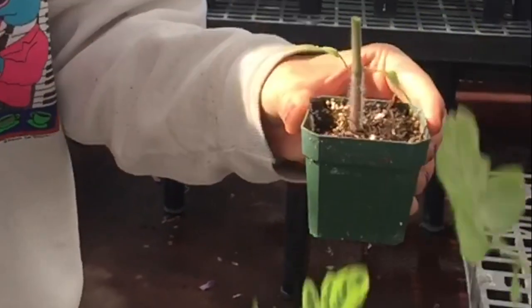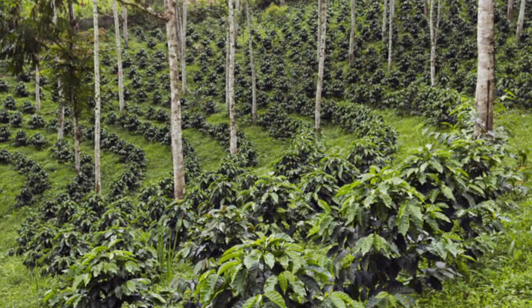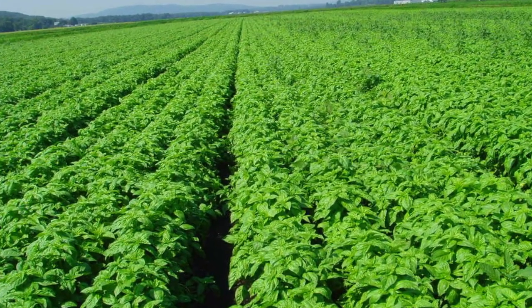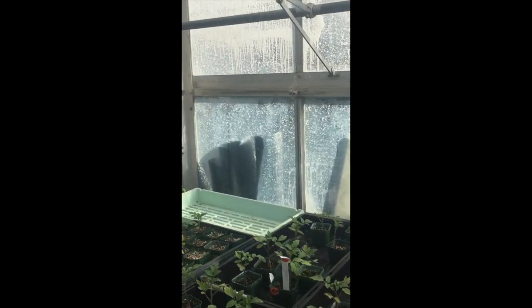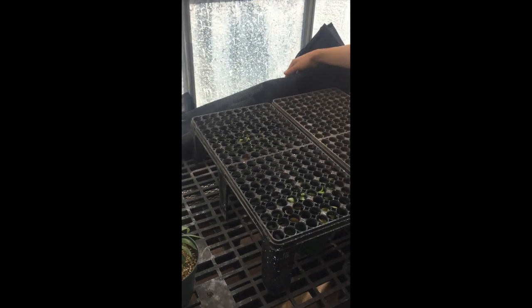Let's chop into action and look at the physiological effects of light versus shade in agricultural crops. Is agroforestry an option for basil and tomato plants? This experiment examines the potential of growing agricultural crops at lower levels of light. If our plants are able to grow under shade cloth, then it is likely that farmers could plant tomatoes and basil underneath tree crops to improve overall land productivity.